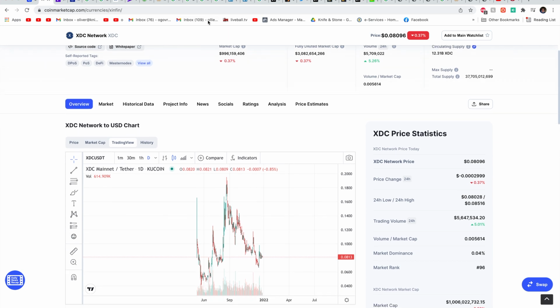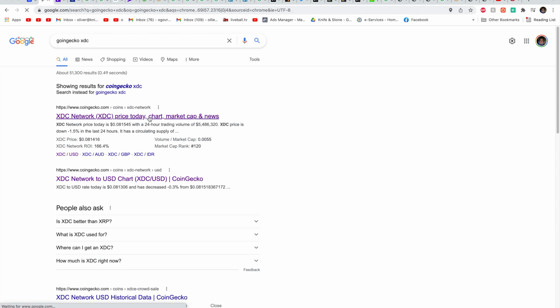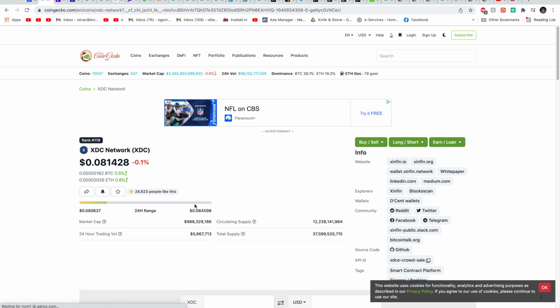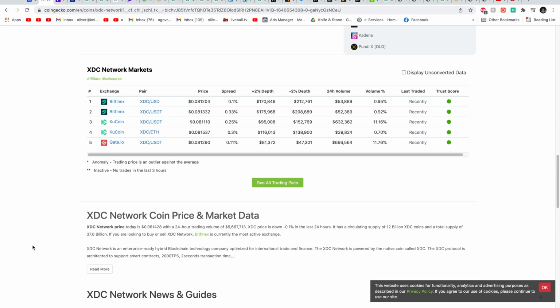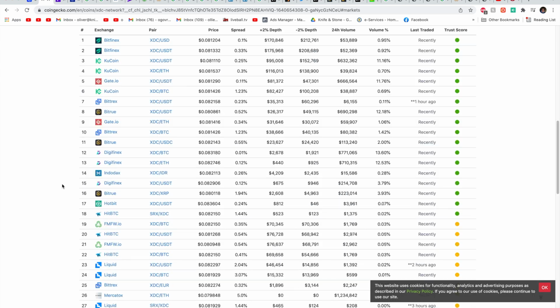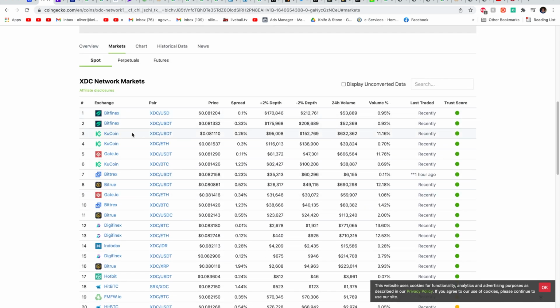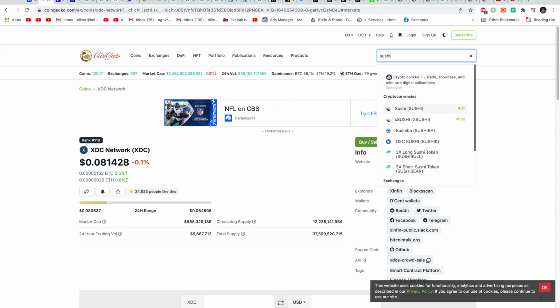If we go to CoinGecko, we can see what exchanges are listed. And this is huge, guys, because it's not on Coinbase, it's not on Binance. It's on KuCoin, Bitfinex, Gate.io. There's a lot more, but they're very small. If you go to all trading pairs, it's a lot, but these are all very small exchanges. The liquidity volume is the most on KuCoin. But let's take SushiSwap or something.